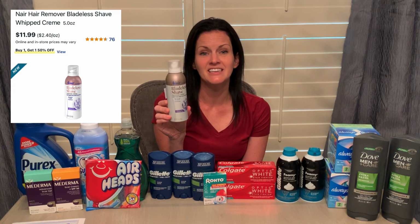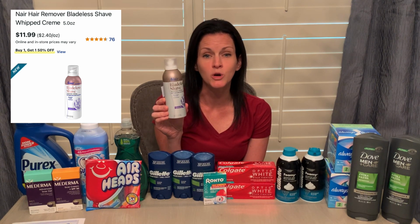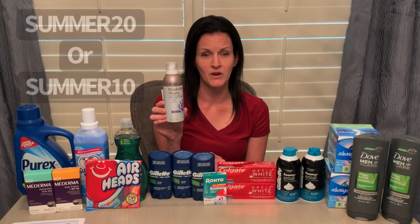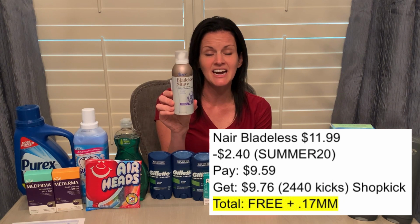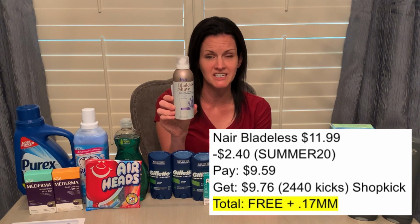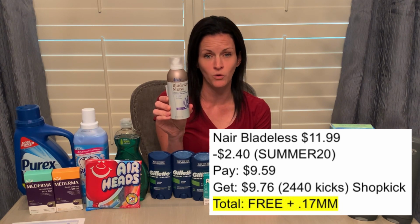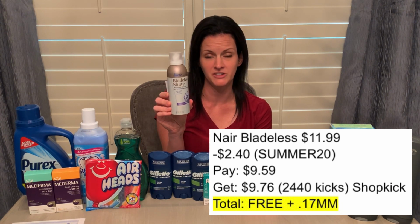So the next deal that I'm going to tell you about also uses the Shopkick app, and it's on this Nair bladeless shave. So I grabbed this online. I did this as a curbside pickup. That way I could use a coupon code. Now there are 2 different coupon codes that I used this week. The one I did on this deal was Summer 20. Okay, so this is priced at $11.99. I used the code SUMMER20 when I placed this as a curbside order, and that took off $2.40. So that made it $9.59.